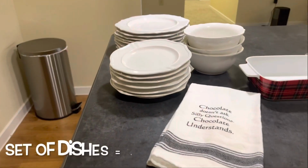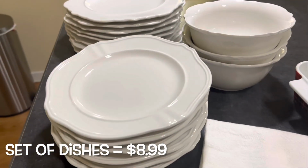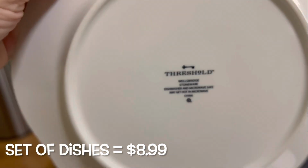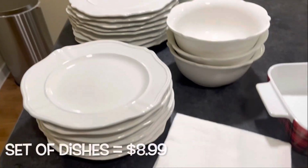So, okay, I knew I was going to need dishes right away, so I went to Goodwill and I got this set. Some of them are in the dishwasher. I've already used them, but this is just a threshold. I like them. I thought they were nice. There were no chips or anything.